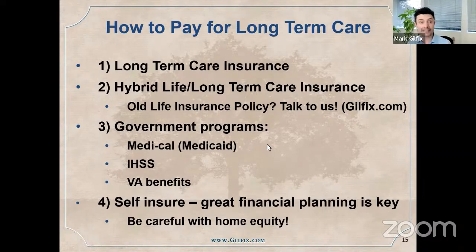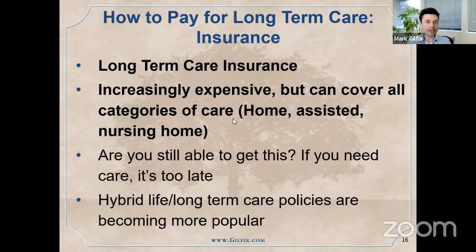I think what's not an option is not planning. That's what's not an option. So Mike, why don't you lead us through how we see long-term care and life hybrid policies?